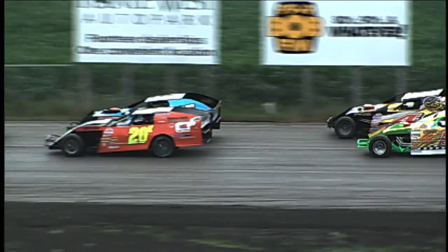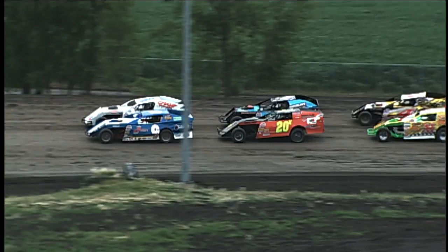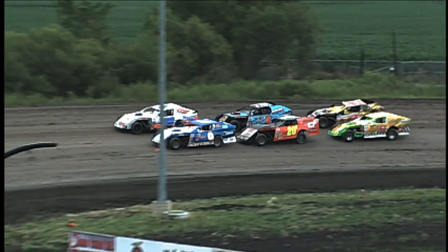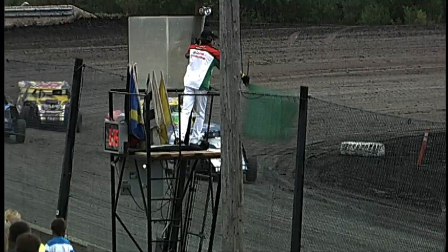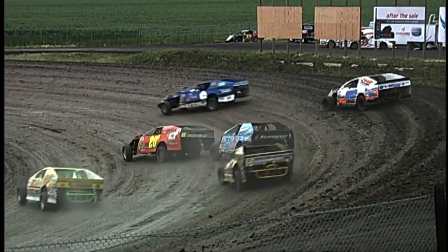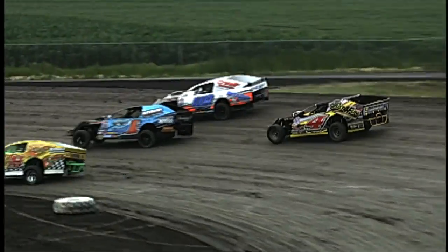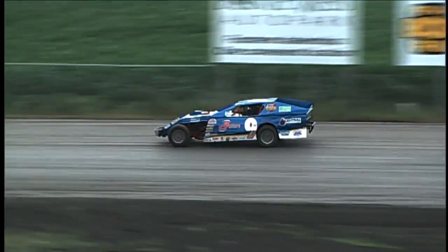Two modified heats set to come your way. 6 in this one, 5 in the next one. Lee McRae, a 2-time Super Truck points champion, on the pole in the Ford, and we're racing. Lee McRae into turn 1, hits the berm and comes out of there nicely. That Ford's working.